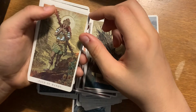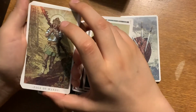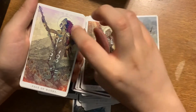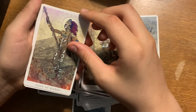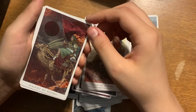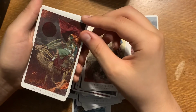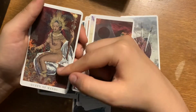This feels very, it's difficult for me to tell, right? Because on one level, this feels very Mesoamerican, and on another level, it feels very African. And this is almost assuredly Mesoamerican, I would say. Mesoamerican to West Indian, perhaps. And then we have the Knight of Wands. I can't quite place them. The camel, I would assume, like North African, maybe, yeah, definitely North African.